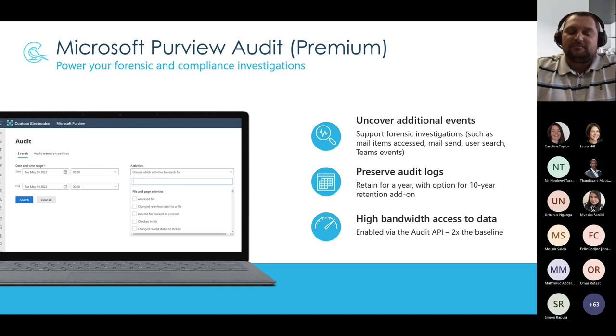And what the Purview premium license for auditing allows you to do is to extend the native audit functionality and retention based on your regulatory and compliance requirements. So instead of the 90-day or one-year retention policies that are built into the free or standard Microsoft audit, premium allows you to set up retention policies for audit up to 10 years, so that you can retain audit logs for a longer period.